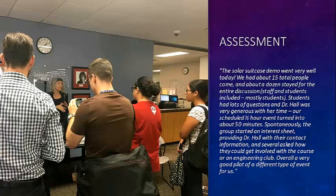And lastly, our event participation has shown the most success so far. You can see our solar suitcase demo going on in the picture there. We had about 15 students attend that program. We had about the same number of students attend the Sphero races. And our lecture by our sustainability director was very well attended and filled the classroom that we had for that event. So our events have been very popular, and we're looking forward to doing more of those in the future.